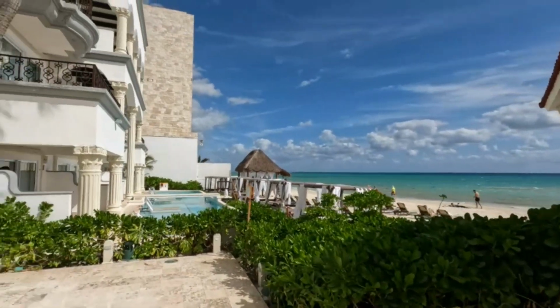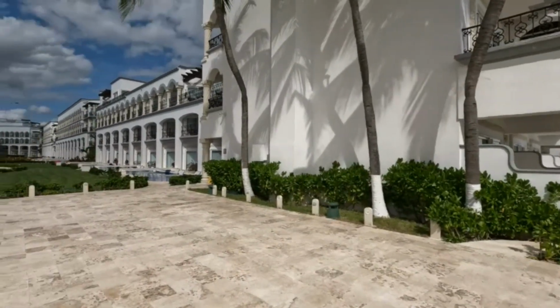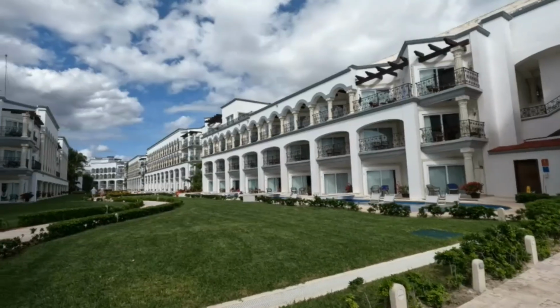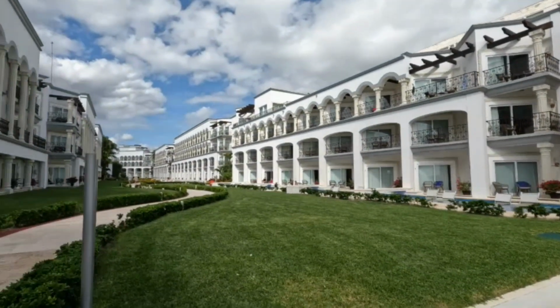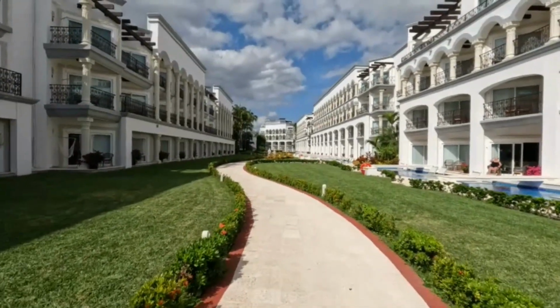And that is the oceanfront swim-up suite. So that's what that's going to look like. Now we're in the other section of the resort. So we've kind of walked around the front of the resort, and this is a little bit quieter in this section. You're going to find some of the swim-up suites here.